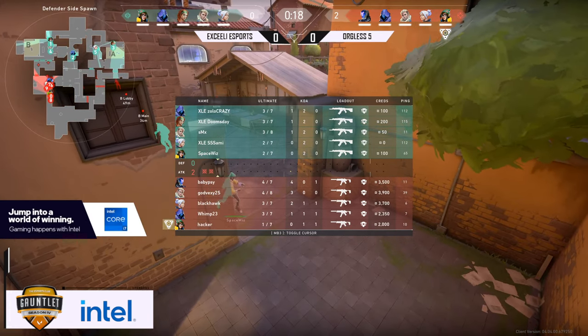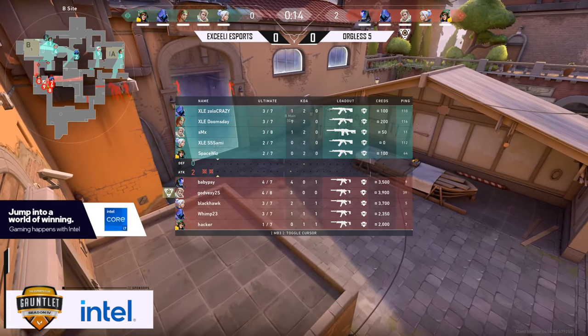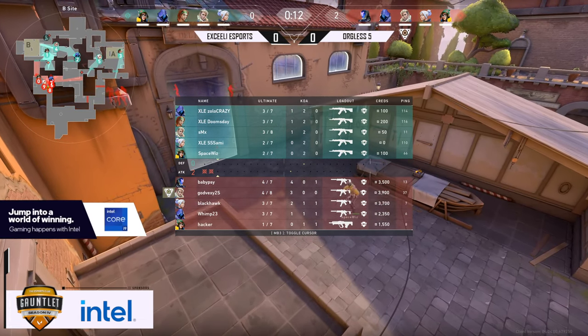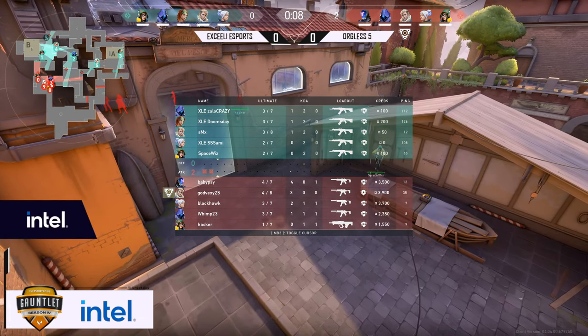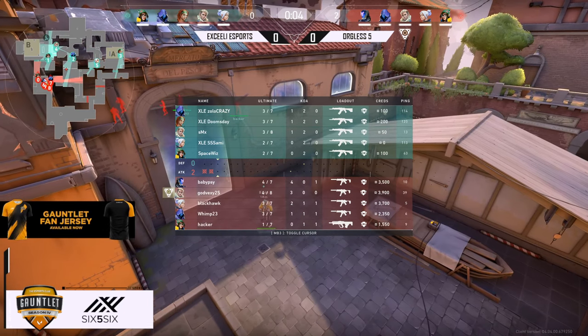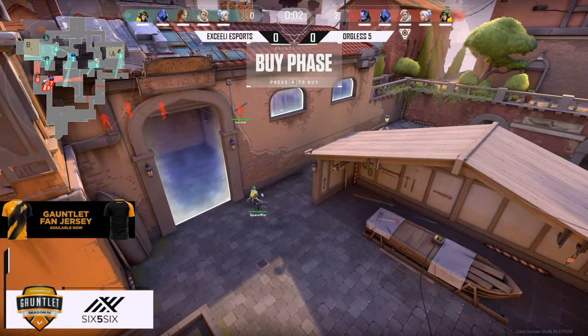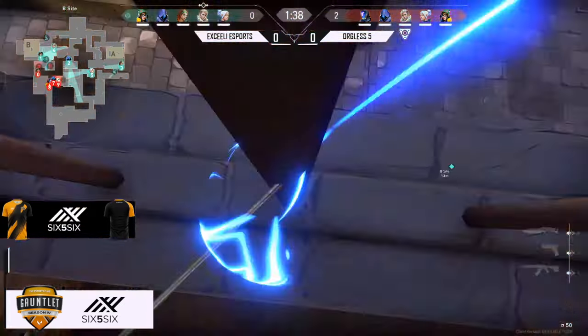Because currently, now is the first buy round for the side of Exceeli. This is where they really need to make their stand, because we know for a fact that ORGLESS5 as a team, as soon as they gain the momentum, there is absolutely nothing in this world that can stop them, unless you take a pause and try to break that. Well, let's find out if they're going to be able to do something in this buy round here.